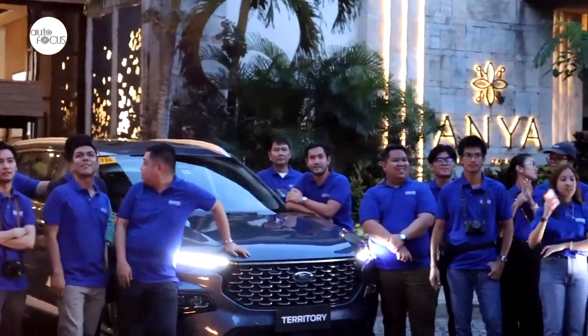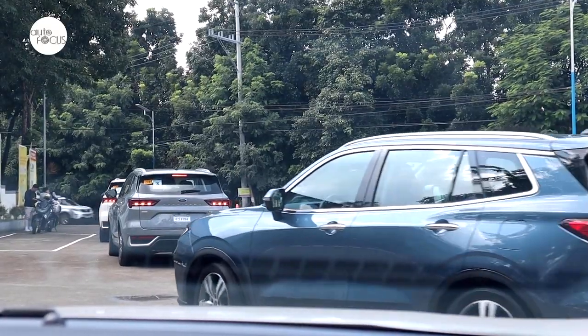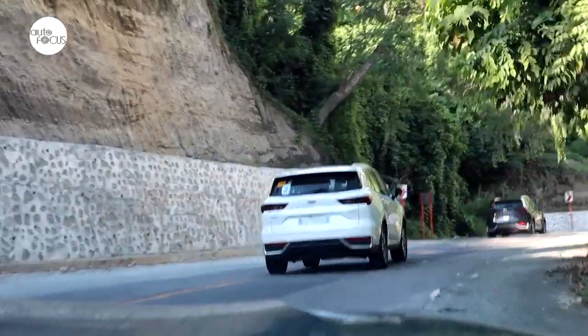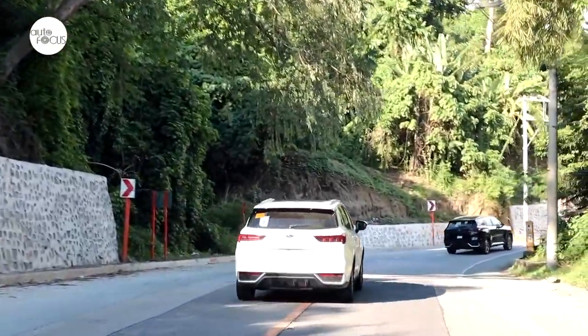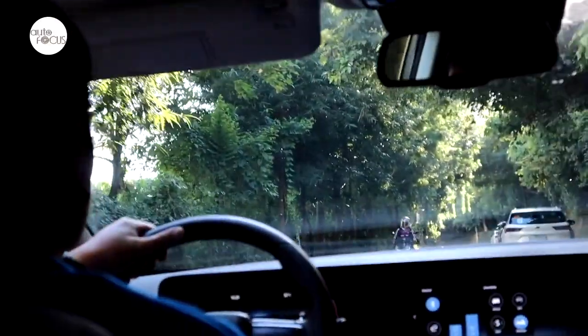So this is a perfect route for the next generation Ford Territory, as it allowed our media friends to experience the different driving modes, particularly the Eco mode, the Sport mode, the Normal mode, and the Mountain mode. This is also one of the newest features of the next generation Territory. We were also able to showcase the different capabilities and features of the Territory through that route.